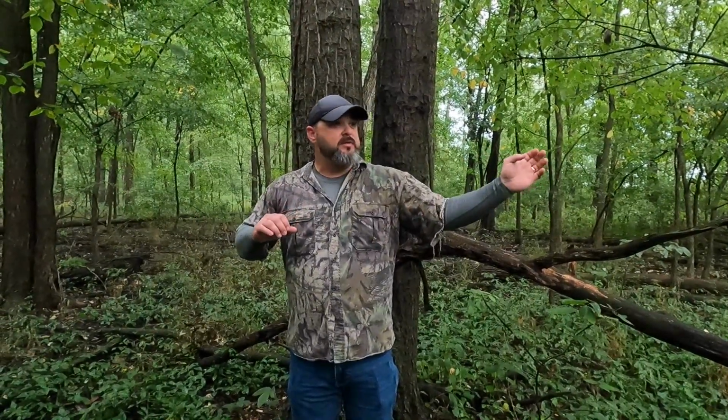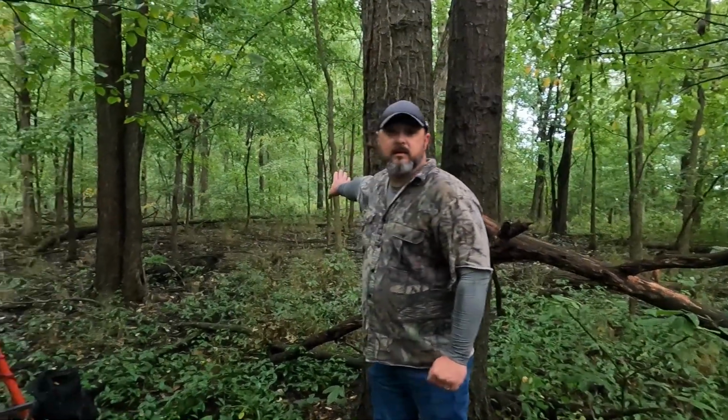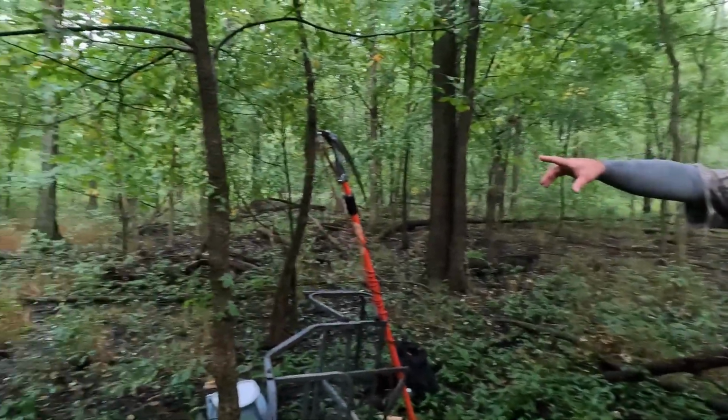Your trails, we have a lot of trails. We got that logging trail over here at 30 yards. I got a logging trail back here to 30 to 40 yards. There's a lot of trails coming right out of this thicket right here.